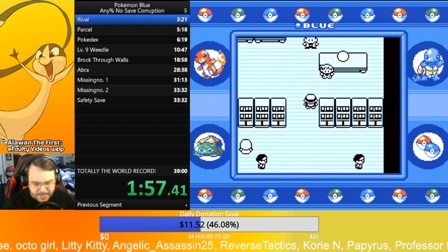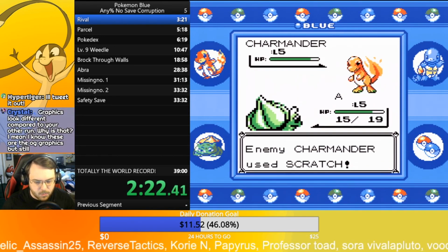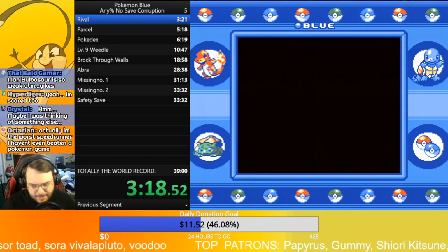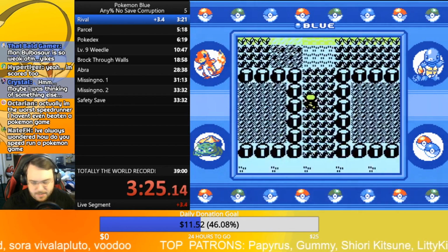Let's see if we can't get a really fast rival fight. Not much he could really do for this fight, just tackle and hope that he doesn't go for growl or tail whip or anything. And I believe I'm auto-healed after that battle. That's the last time we're going to be healed up. That's the last time that Bulbasaur is ever going to be healed up as long as this run continues.